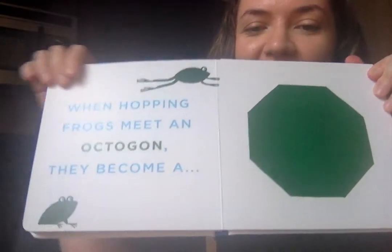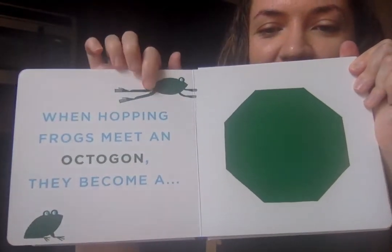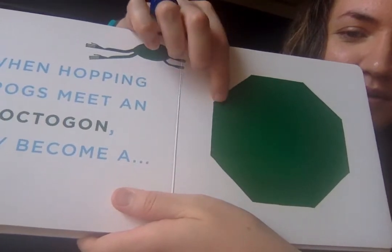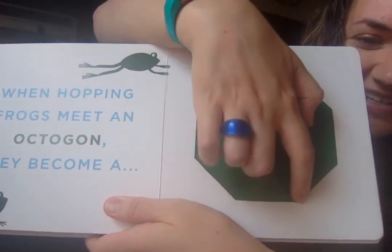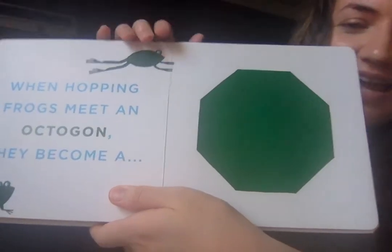An octagon is normally red, but in this picture, our author and illustrator here decided to make it green because of the green hopping frogs. Okay, so we can count the 8 sides of this octagon. Ready? We'll start at the top here. 1, 2, 3, 4, 5, 6, 7, 8. Okay, so that was 8 sides of the octagon. 4 and 4 makes 8. 8 sides.